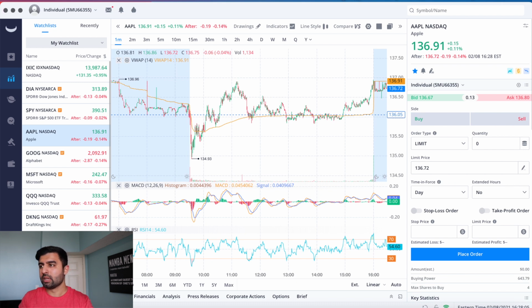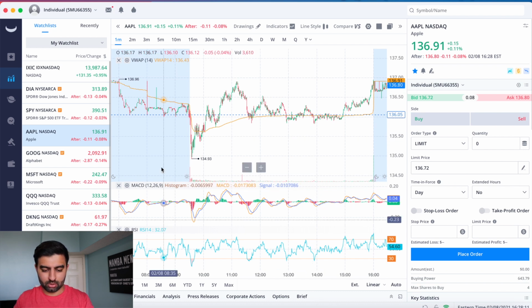Let me close my Tastyworks, and maybe that'll help us here a little bit. I'll make the computer a little bit faster.